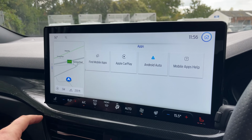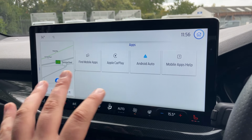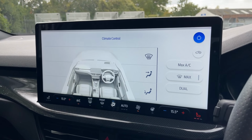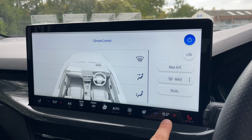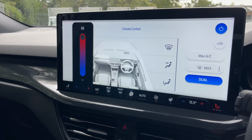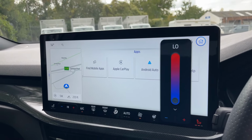Heating, ventilation and air conditioning on the new Sync 4 module. Very simple indeed. People get a bit overwhelmed by this, but I think it's wonderful. After you've used it once, that button there will pull up this screen here. Change the flows of vents, max AC, max demist and dual. Dual meaning it's a dual zone system, so you can pop that up to high if you had a very cold passenger, whilst keeping yourself nice and cool.